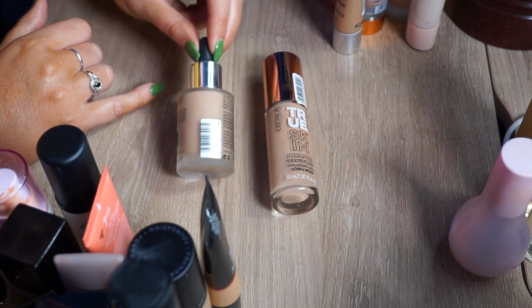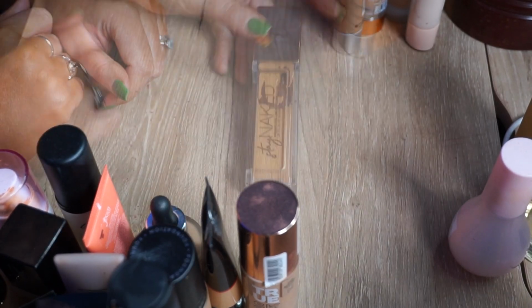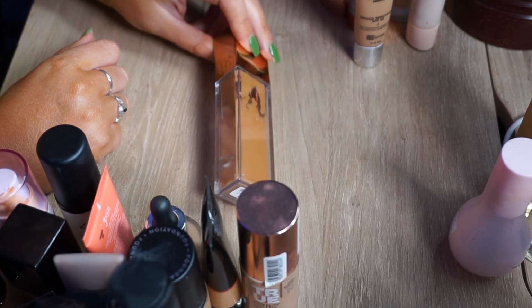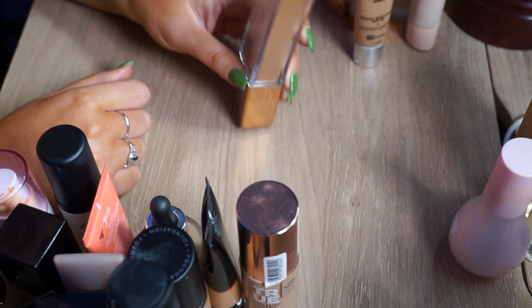This one is definitely more mattifying from Catrice, whereas this one is more hydrating. So I want to keep both of those. I think I'm going to toss my Stay Naked foundation from Urban Decay. I bought this, you can see I've used a good bit of it. I don't know if it's good anymore. I could probably shake it up.